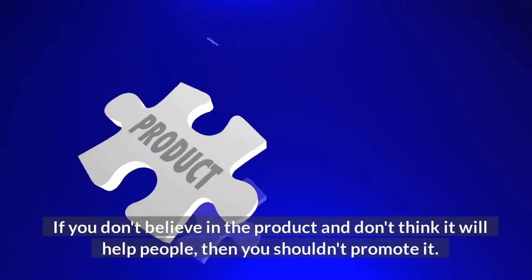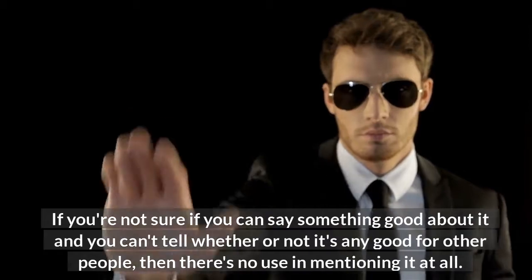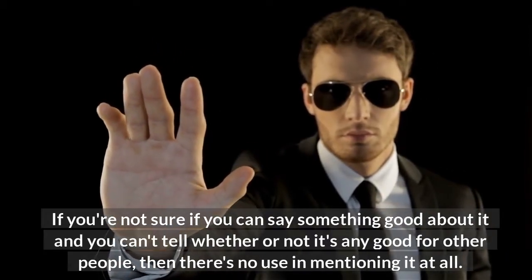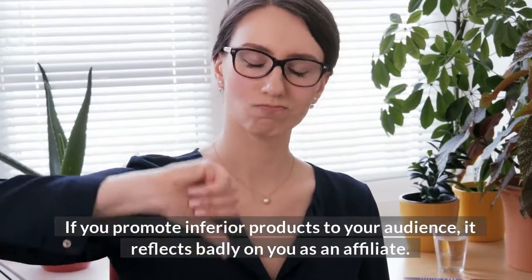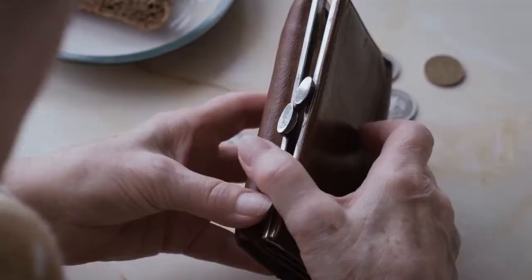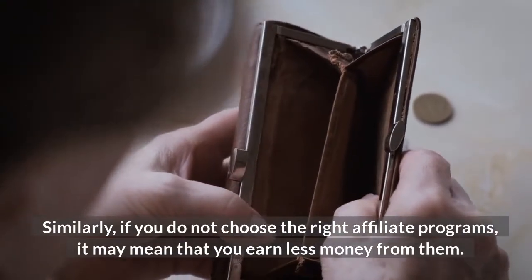If you don't believe in the product and don't think it will help people, then you shouldn't promote it. If you're not sure if you can say something good about it and you can't tell whether or not it's any good for other people, then there's no use in mentioning it at all. If you promote inferior products to your audience, it reflects badly on you as an affiliate. Similarly, if you do not choose the right affiliate programs, it may mean that you earn less money from them.